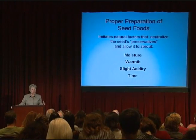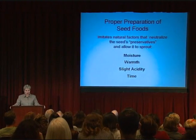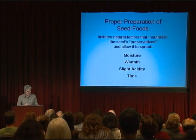All of these inhibitors and phytic acid and so forth are equivalent to a plastic coating around the seed. They are the seed's preservatives. And that's what keeps the inside of the seed completely fresh until it's time to germinate and sprout. And then all of the nutrients are fresh and available to the plant. Well, you don't want to eat preservatives, not even natural preservatives. So when we are carefully preparing our food, we are actually neutralizing these preservatives and allowing the seed to sprout.